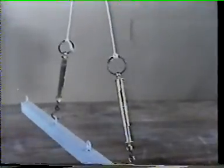Do you think this will make any difference to the tension? It's much less this side, between 20 and 30 newtons. And it's the same in the other sling. So the smaller the angle between them, the less tension there is in each sling.